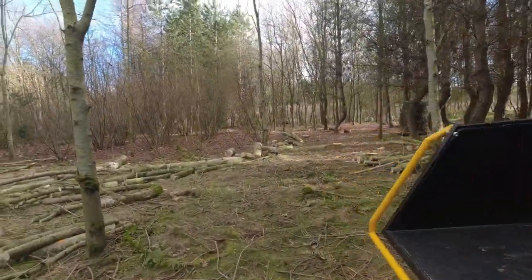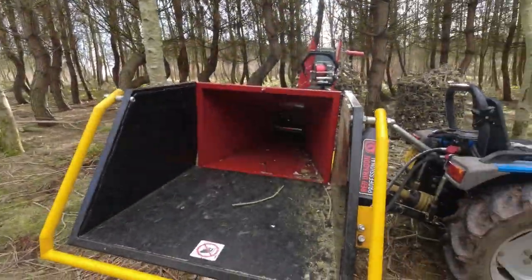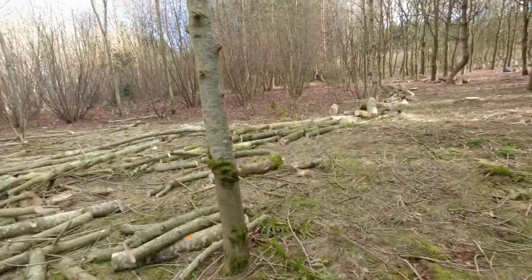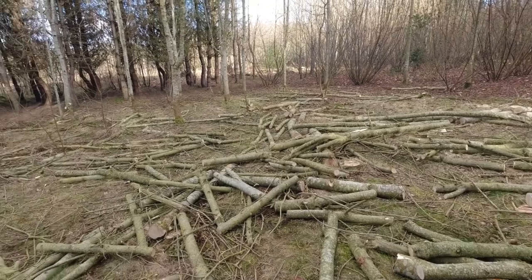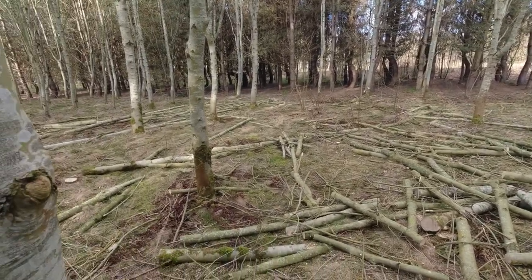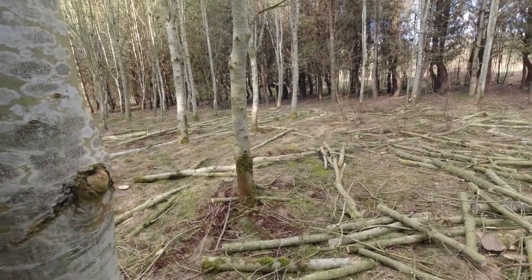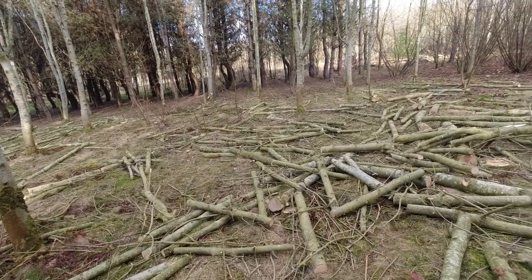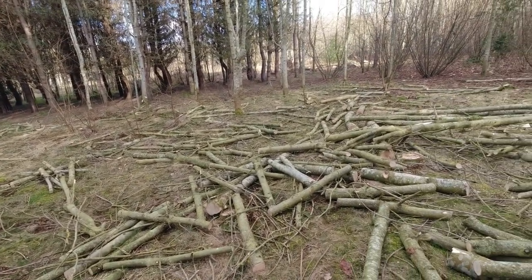So the shear pin held out, which is great news. I will tighten it all properly when I get back. So that's all the brash done. Now, I admit it isn't quite garden tidy, but these little twiggy bits are so dead. When you stand on them, they're just all snapped to bits, and ash is quite brittle anyway.